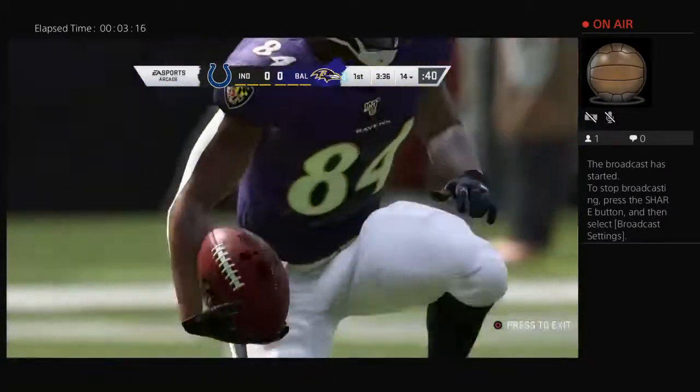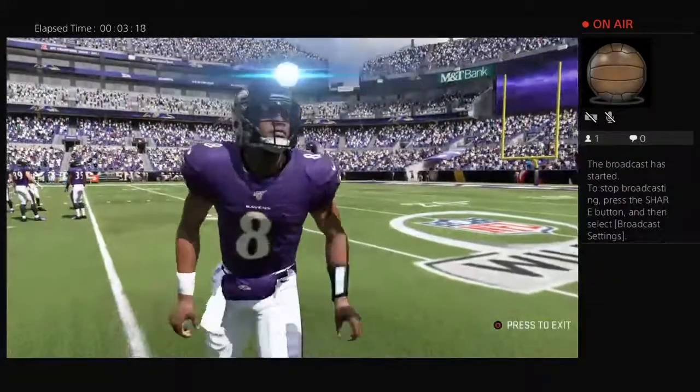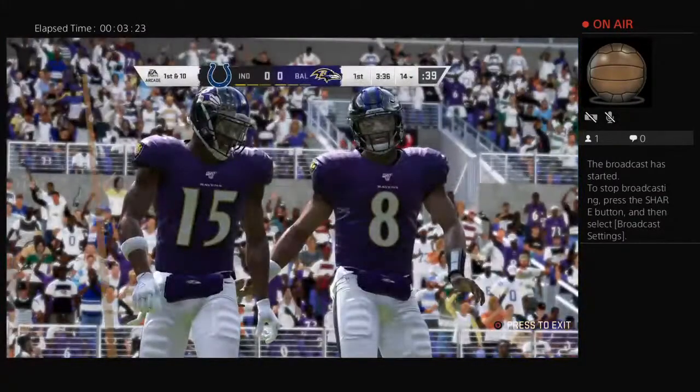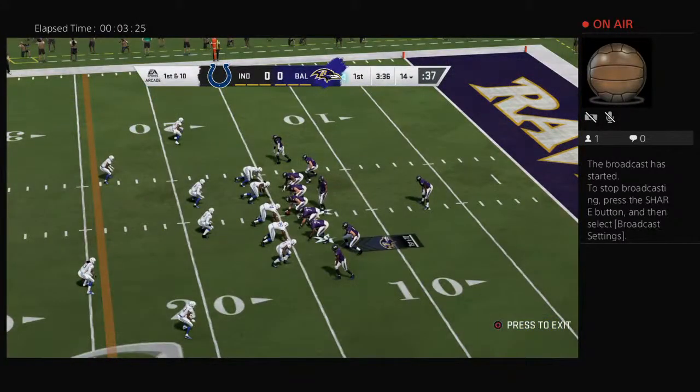Call it 46 yards on the punt, just a single yard on the return as he was covered quickly. And the Ravens will get it. 1st and 10 from deep in their own territory. Jackson and the Ravens come up now 1st and 10 at their own 14-yard line.